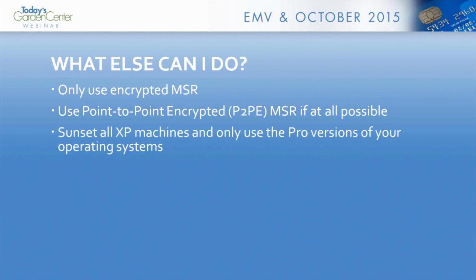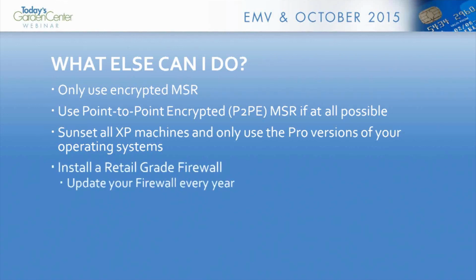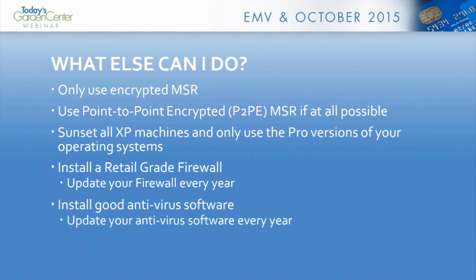Make sure that you install a retail-grade firewall. A retail-grade firewall is one that you paid more than $50 for at OfficeMax. A retail-grade firewall has an annual update that you're paying for, and it's usually a couple of $100. But you should have a firewall that's being updated. It should be a firewall appliance, and there should be an annual fee to update that machine. Make sure that you're running good antivirus software, and this list does not include anything that is free. Quite frankly, if it's free, it's a four-letter word that started with F. That is not good antivirus software. You should be paying an annual fee for your antivirus software, just like you do for your firewall, and it needs to be decent software.